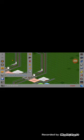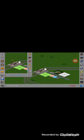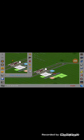Actually, something I might do is a guess the station. Anyone who watches the episode, I'll start the episode at a certain station, or maybe even a junction, and you have to guess where it is.